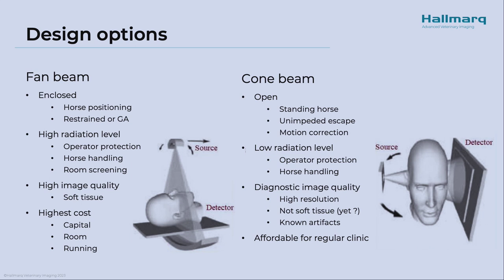These machines do have very high image quality, and particularly they can not only image bone, but they can give you some kind of representation of soft tissue contrast. But they have the highest cost, both in the actual capital cost of the machine itself and in terms of installation and operating it. At the other end of the scale, you have cone beam machines.